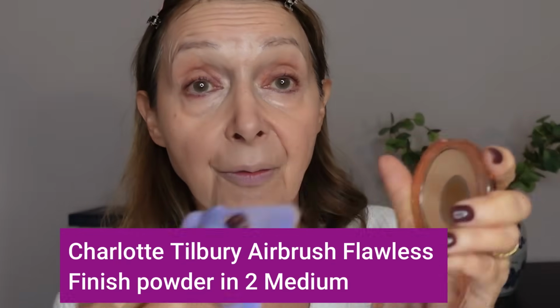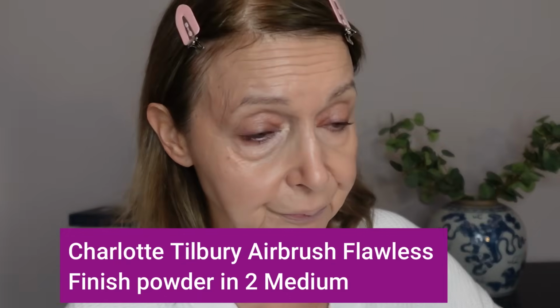Anyway, so we've got the concealer on. I'm just going to set that with my Charlotte Tilbury Airbrush Flawless Finish powder, which is my Holy Grail powder. Just gently pat that in. I haven't been getting on with loose powders at all lately. I thought I liked them for a while, but I don't think I really do. Well, not at the moment anyway.